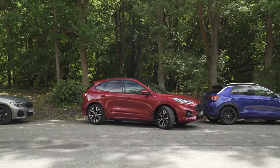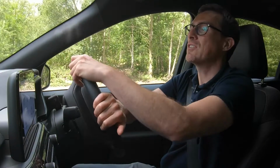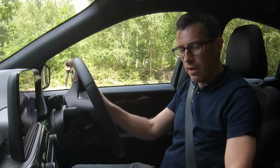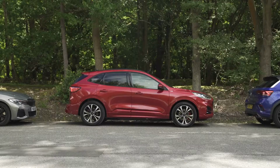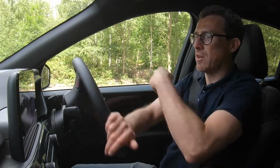An interesting thing, I don't know if you can notice this, there's a weird whoa, whoa, whoa noise that this car makes, and I think it has to create a sound to alert pedestrians when it's in electric only mode so that they can hear it coming. I quite like this gear selector. It's just like a rotary dial which you go from drive into reverse, and it's all very easy to do, as was the parking.